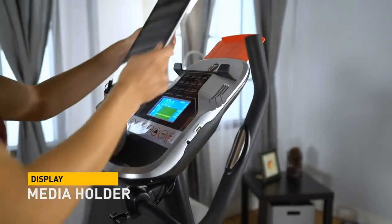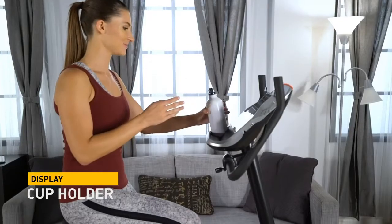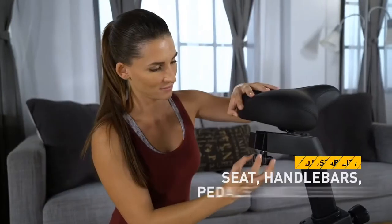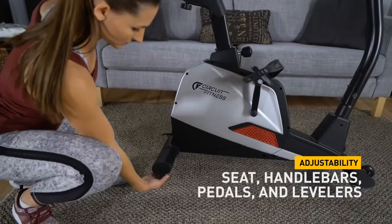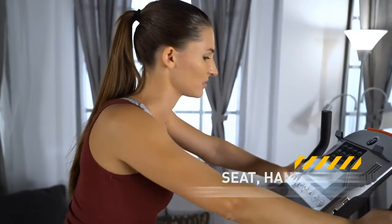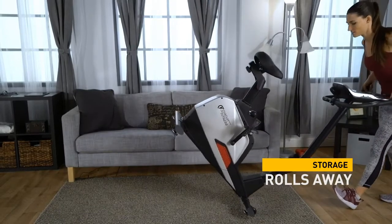A retractable media holder, USB charging port for your device, and a cup holder. The seat, handlebars, pedals, and levelers all adjust to make your work comfortable. And when you're done, easily roll your bike away for storage.